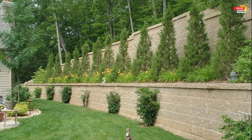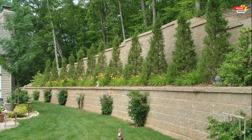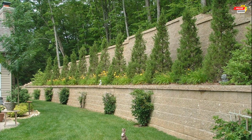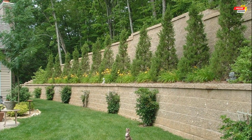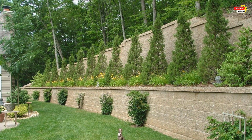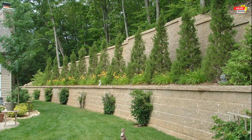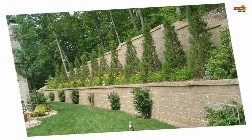planting area above. Along the top of the wall, a series of uniformly spaced, slender coniferous trees stand tall, offering a sense of privacy and vertical interest against the backdrop of a dense forest. The meticulous arrangement of the evergreens, complemented by lower-lying shrubs and yellow flowering plants at their base, gives the landscape a sense of ordered elegance and peaceful seclusion, ideal for a large residential property.